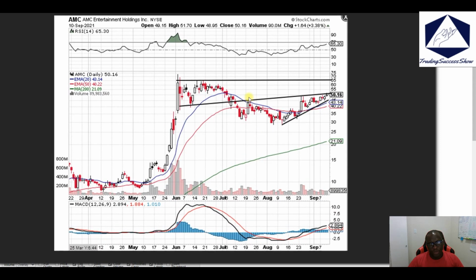AMC, pretty much following up from the GME news on their earnings report. So we did close right above $50, which the retail traders really did good to push the market makers' hand to close right above 50. So many of those premiums got in the money. So right now I'll be expecting a 50, 51, 52 area break. I think we'll see 55 easily, but right now we're looking at between 55 and 65 as the momentum push. Otherwise 50 will offer and hold as a normal resistance spot. So keep an eye on it.